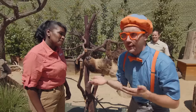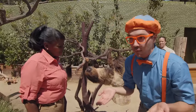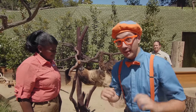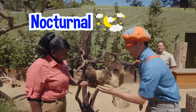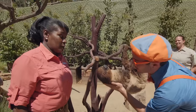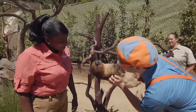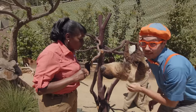Sloths are awake at night. Do you remember what word we use when an animal is awake at night? Yeah, that means this animal, this sloth, is nocturnal and really cute inside. That's right, and slow. Let's not forget that part. Zina's so slow. She is. And showing us her best upside down face. Did you swallow?